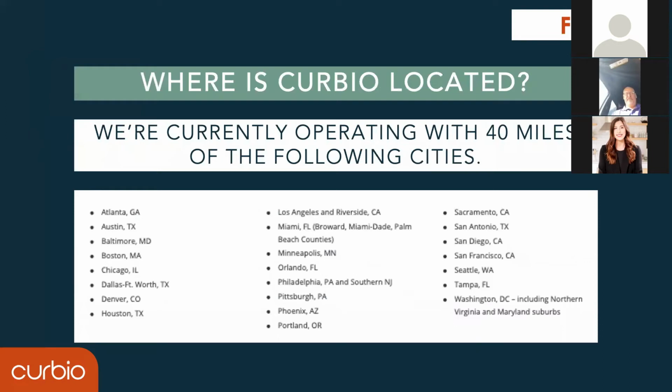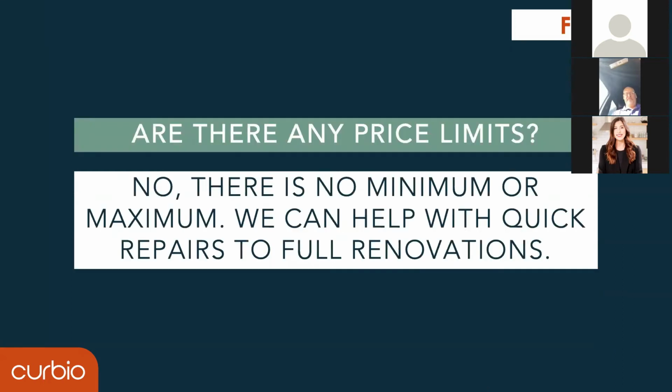Where is Curbio located? We are currently located within 40 miles of the cities listed here. We just recently added on Nashville and are going to add in a handful of other cities coming up this year, so we're excited to grow. But all of these cities and Nashville, Tennessee, we currently service.